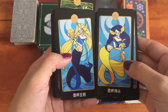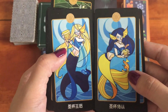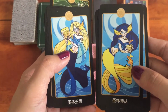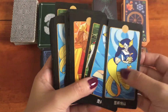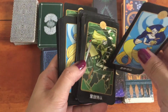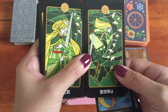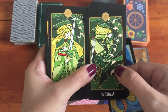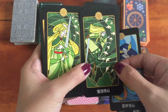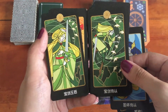Well, I guess if you look closely, you can see that this woman is holding a bigger cup, so it should be the queen. You know, like the queen should have a bigger cup because she can handle her emotions better than the page. And another example would be this and this. So this is the Page of Swords and this is the Queen of Swords. And as you can see, the Page of Swords has more free-spirited energy and the Queen of Swords is more matured. I don't know if you can feel it, but that's what I feel.